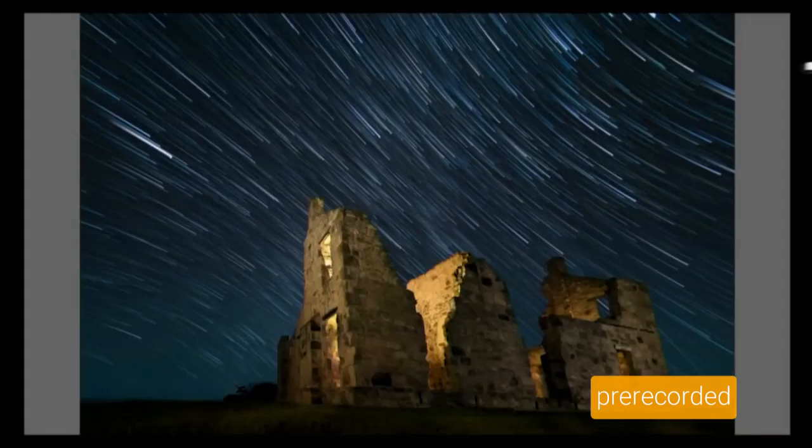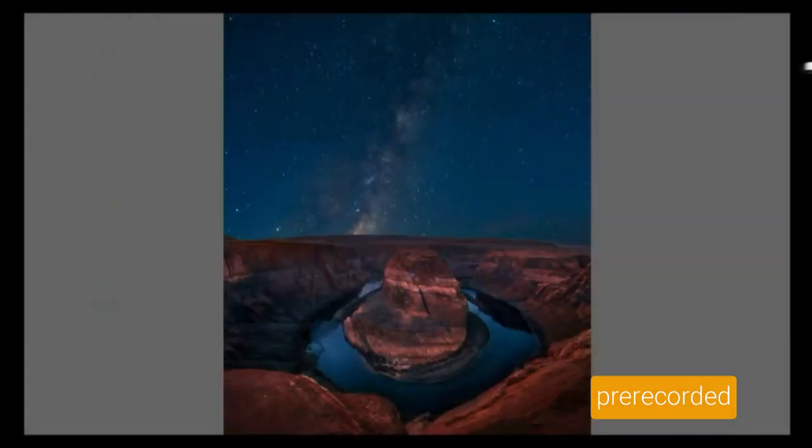But I would just say this: this is a very good photographer. So please don't take this personally. That's my own personal thing. It's not like you did Star Trails badly. I don't care who does Star Trails.